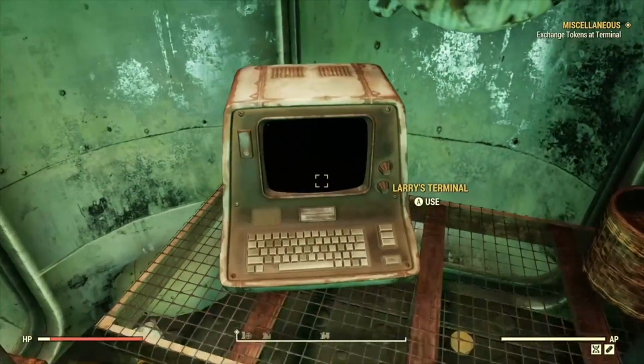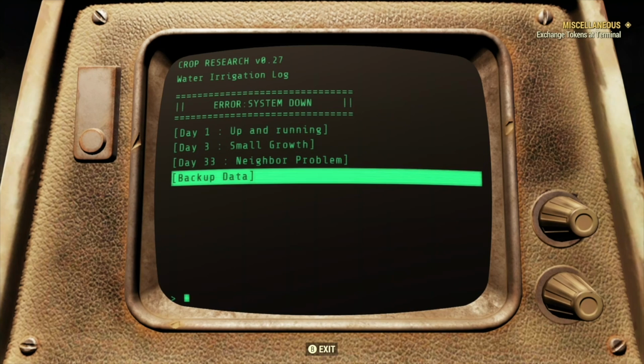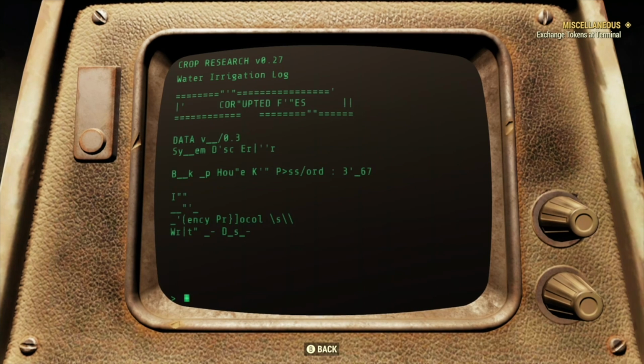If there is a bobblehead, it will be here next to Larry's terminal. So when you go into the computer, the first 3 logs are going to give you the lore. The backup data is the one that's going to give you the code. As you can see here, it's corrupted and you only get a few of the digits. So you can see where it says password, my digits are 367. So you want to take a note of those. If your memory's bad like mine, that is.